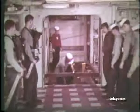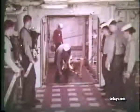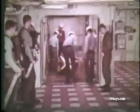The flow of weapons continues. This is a Mark 57. The crew secures the weapons to the elevator platform. While on the high seas, especially during turbulent weather, extreme care must be taken to keep the weapons under control, to prevent sliding or bumping.